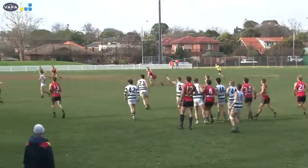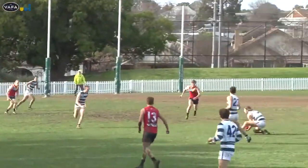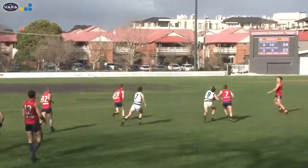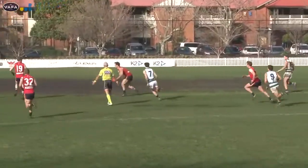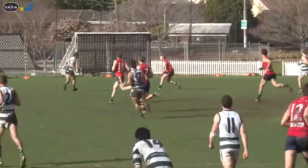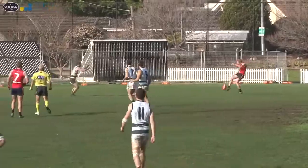This is all about how quickly we can spread away from a contest. Right? Johnny Reid does a good job, intercept mark. Hands, Jake, long ball, not really to anyone. But now look at our mids from that initial contest. We're still within 10, 15 metres of where we were 10 seconds ago, whereas Scotch have all spread across the ground and are getting in an attacking position.